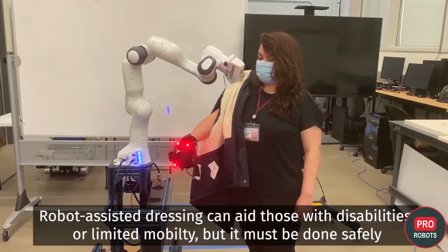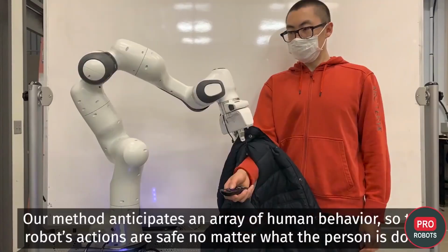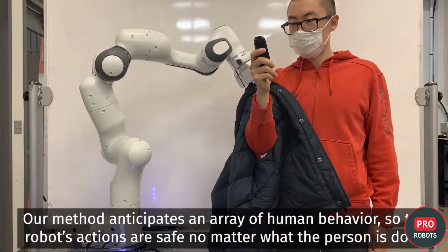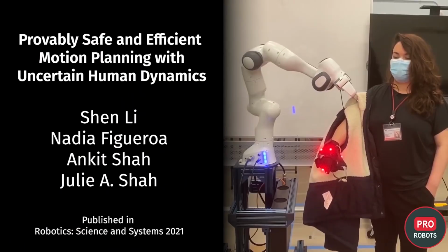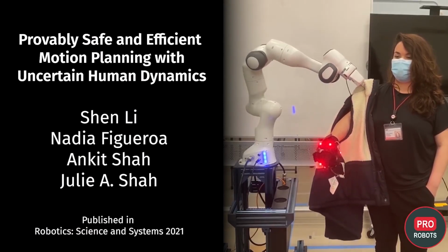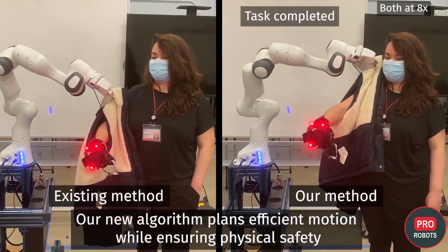Scientists at MIT's Computer Science and Artificial Intelligence Laboratory recently created a new algorithm that helps the robot find effective movement plans that ensure the physical safety of a nearby person. In the video, the bot helped put a jacket on a person, which could potentially prove to be a powerful tool in extending assistance abilities to people with disabilities or limited mobility.